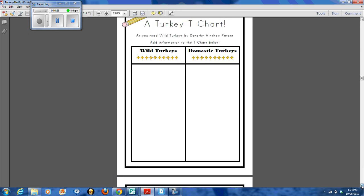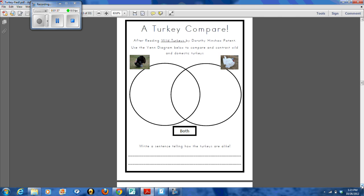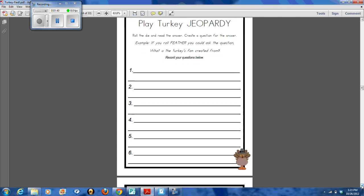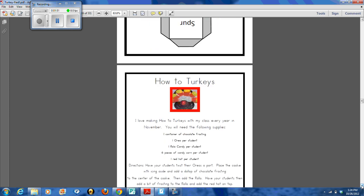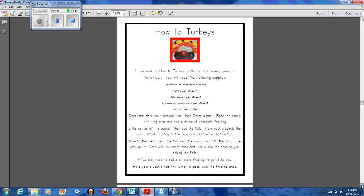a turkey T-chart, another really great book, Wild Turkeys by Dorothy Hinshaw Patent. There's a turkey compare, wild turkeys and domestic turkeys, turkey Jeopardy, and I thought this was fun where they would roll the die and the answer's actually on the die, and they have to create a question to go along with it about turkeys. I also put in my how-to turkeys, which are so much fun to make.